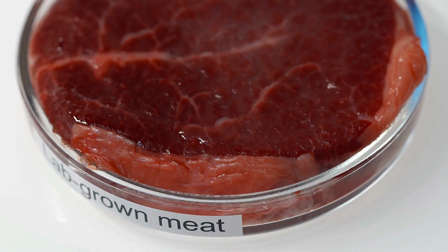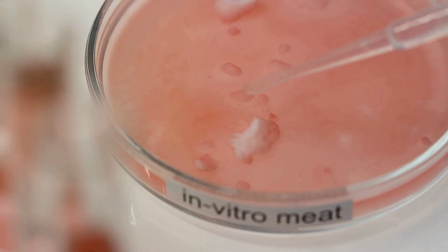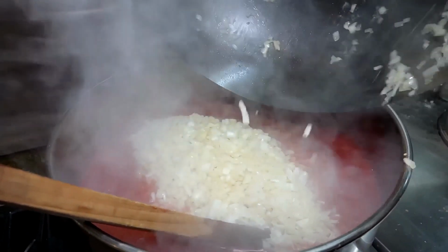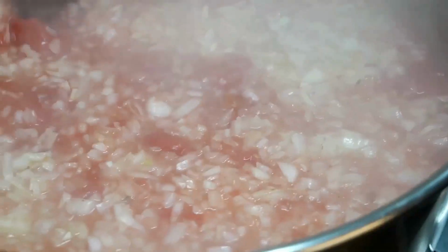Appetizing, right? Imagine a sterile environment where scientists in white coats meticulously cultivate meat cells in vats, far removed from the green pastures and open skies. Don't worry, they add flavor packets. These packets are designed to mimic the taste of real meat, ensuring that your lab-grown burger tastes just like the one from your favorite diner.